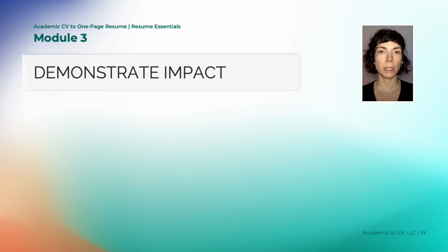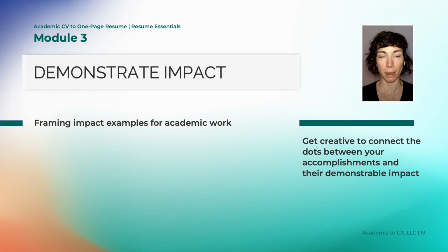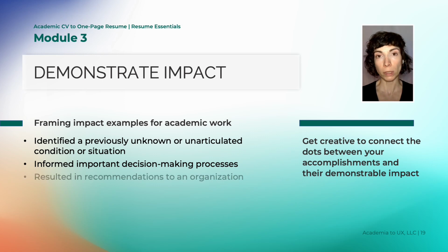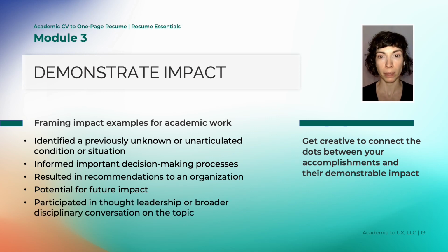There are a number of commonly used tropes for framing impact in the private sector. Consider borrowing from these in your own resume to help you get started in translating academic accomplishments and experiences into a UXR resume. They read as follows: identified previously unknown or unarticulated condition or situation, informed important decision-making processes, resulted in recommendations to an organization, potential for future impact, participated in thought leadership or broader disciplinary conversations on a topic.